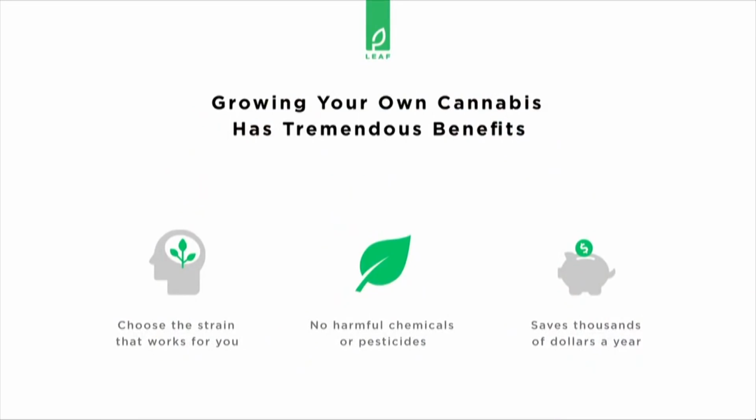And growing your own cannabis has tremendous benefits. You can choose exactly what strain you want. So if you want a strain that's better for your anxiety or a strain that's better for your pain. You also have the confidence of knowing that there are no harmful chemicals or pesticides. And on top of that, you could save thousands of dollars a year when you grow your own.